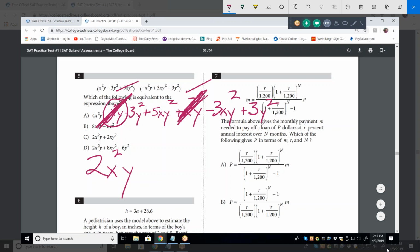Now, what do we have? How many y squareds do we have? What are they total? Okay, gets rid of that one, gets rid of that one. How many of these things do we have? And that gets rid of everything. That should be our answer. There, C.